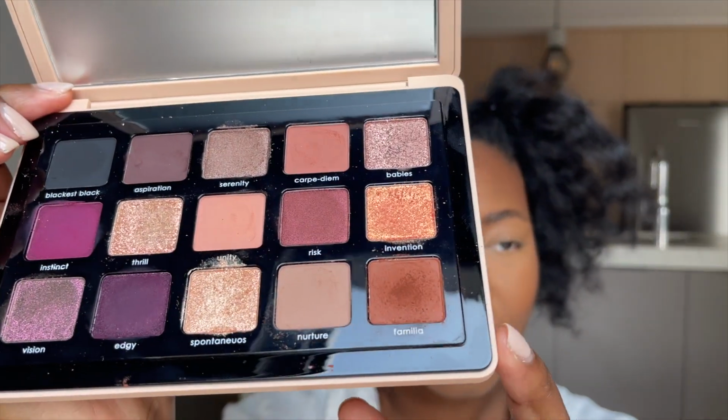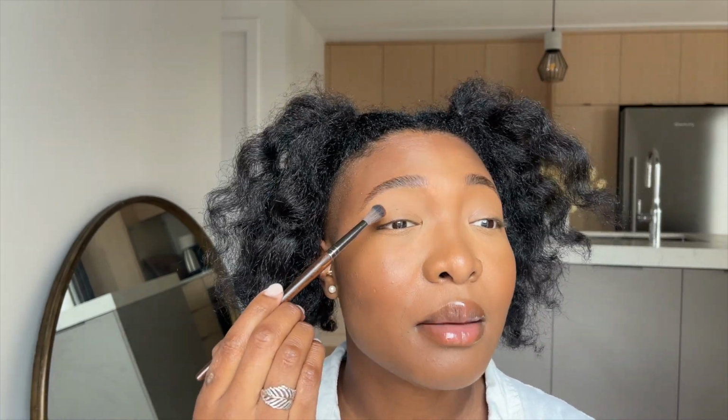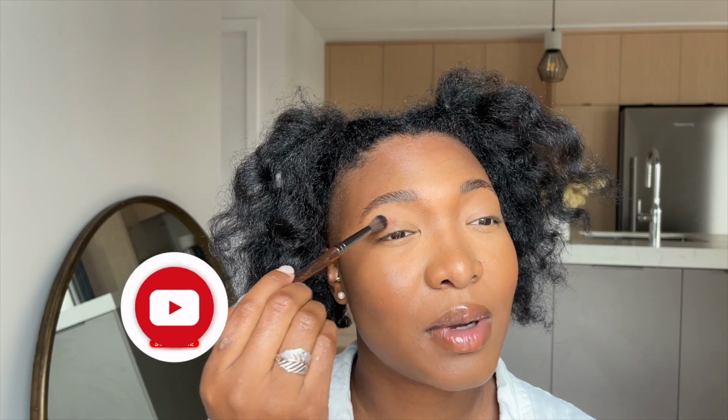So I'm going to start with Familia because she's calling my name. She's a beautiful matte and I want to put her in my crease. So I'm going to take a little bit of that, just using a fluffy brush. Now I am getting some kickback. As you can see, I don't mind the kickback. So I'm just going to apply that in my crease and see what I get.